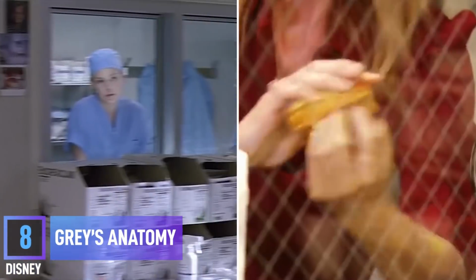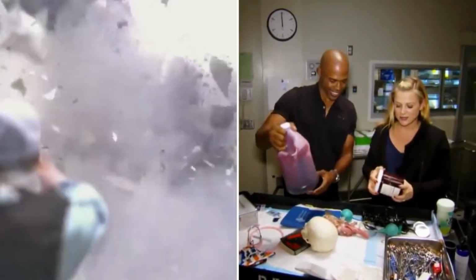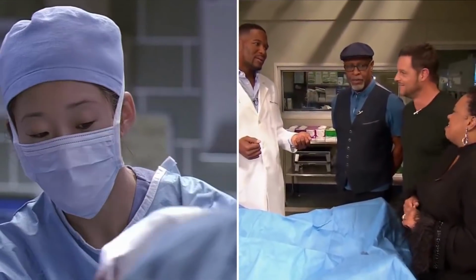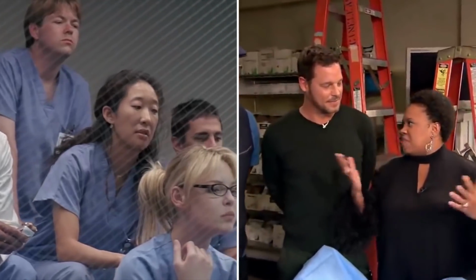Grey's Anatomy may not have the need for fancy editing like CGI and VFX, but their special effects and prop team have their work cut out for them. The show brings to life some pretty realistic medical procedures. What you're actually seeing is the actors working on a dummy full of animal intestines.